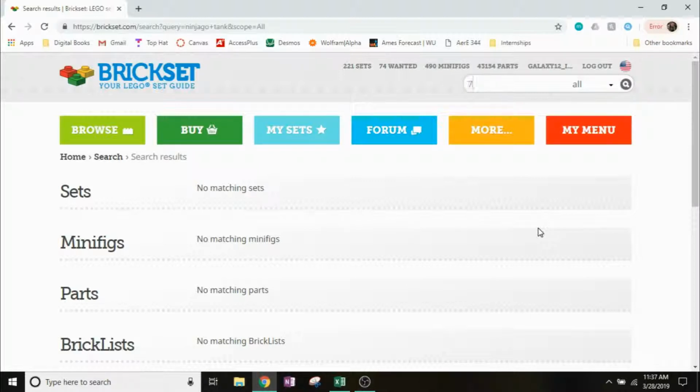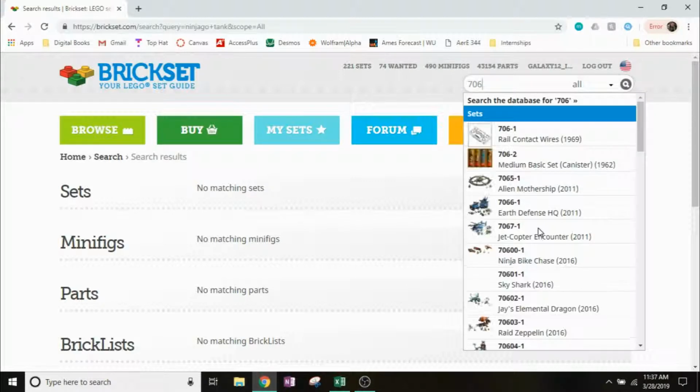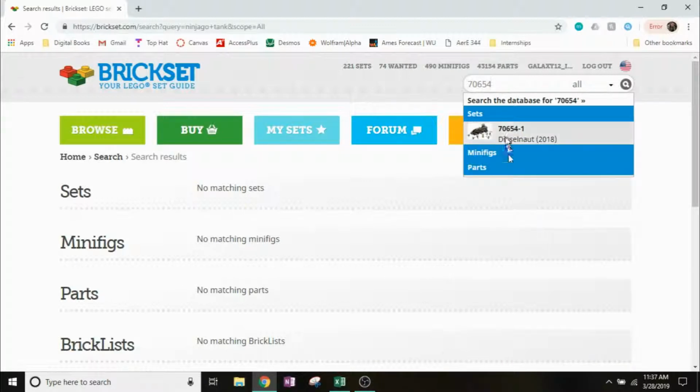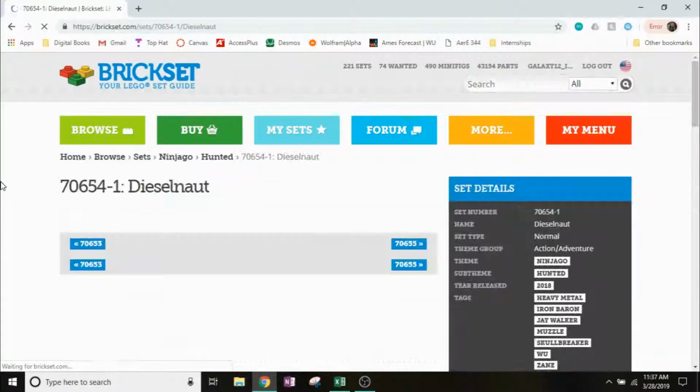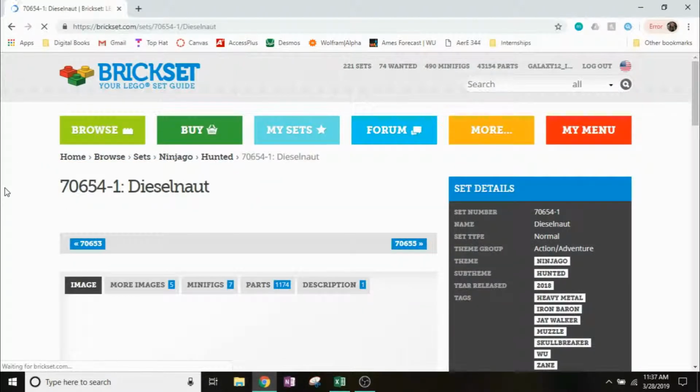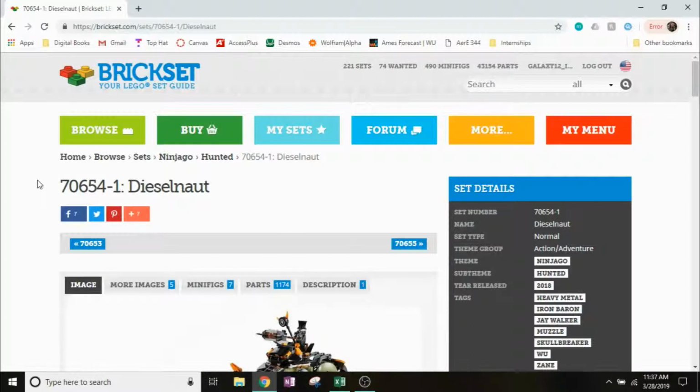So I have 70654. And there it is, the Diesel Knot. So I will just go there, and here is another summary page for the specific set. And again, I just found this by typing in the set number.